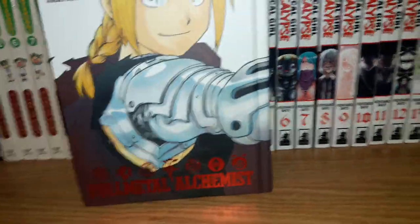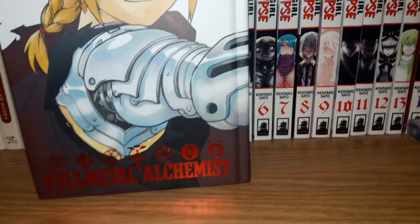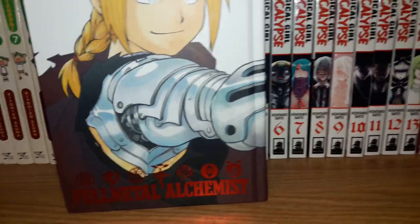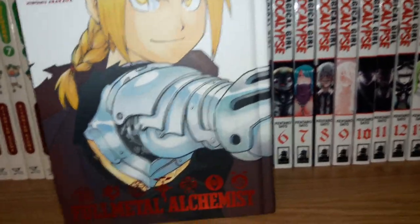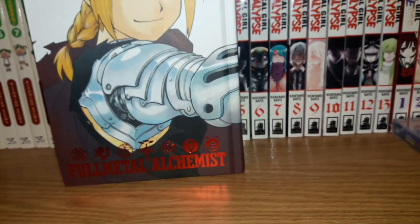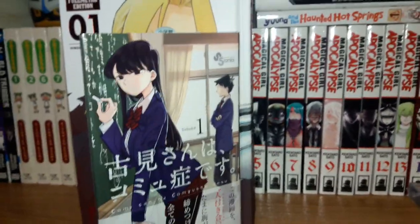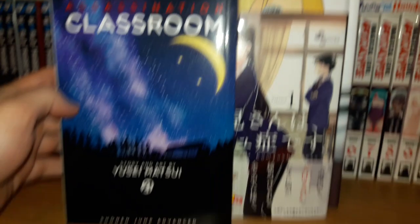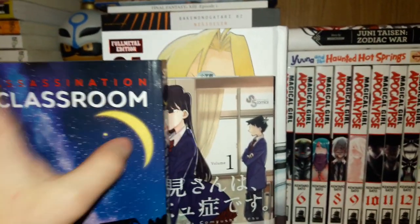Now, speaking of Kanzenban volumes, that's just a special release type of thing, like I said. The standard type of volume is referred to as a tankobon, such as this. This is a Japanese tankobon. This is an English tankobon. Basically a standard volume release.